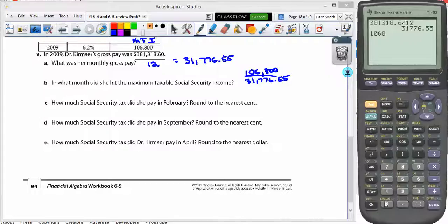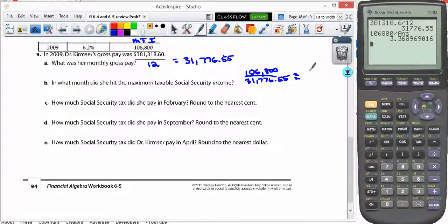So let's do that. 106,800 divided by the 31,776, and we get 3.36 months. So approximately 3.361 months.